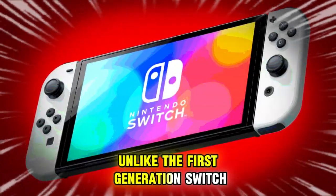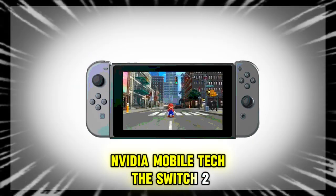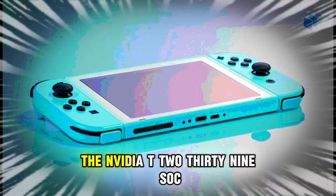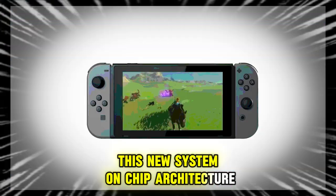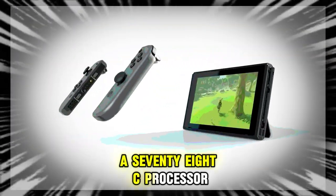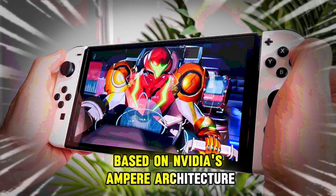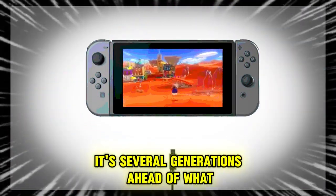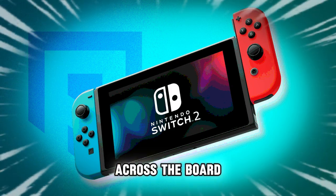Unlike the first-generation Switch, which borrowed heavily from existing NVIDIA mobile tech, the Switch 2 is equipped with a chip designed specifically for it, the NVIDIA T239 SoC. This new system-on-chip architecture uses an 8-core ARM Cortex A78C processor paired with a modern GPU based on NVIDIA's Ampere architecture. This isn't just a step up, it's several generations ahead of what came before. This means users can expect massive improvements across the board.